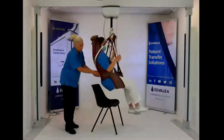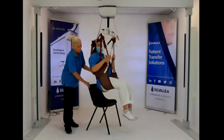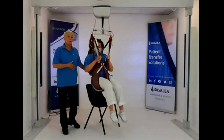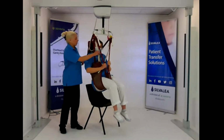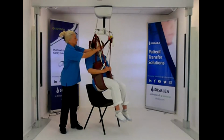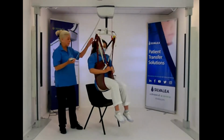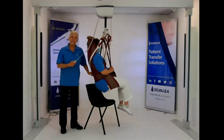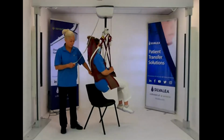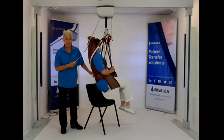So in a situation where you've got a wriggler, you've got someone that's got poorer trunk control, then this style could be considered. It's been very popular for the hygiene transfers that the sling is needed to have more support, because you can see there is a lot of access there.